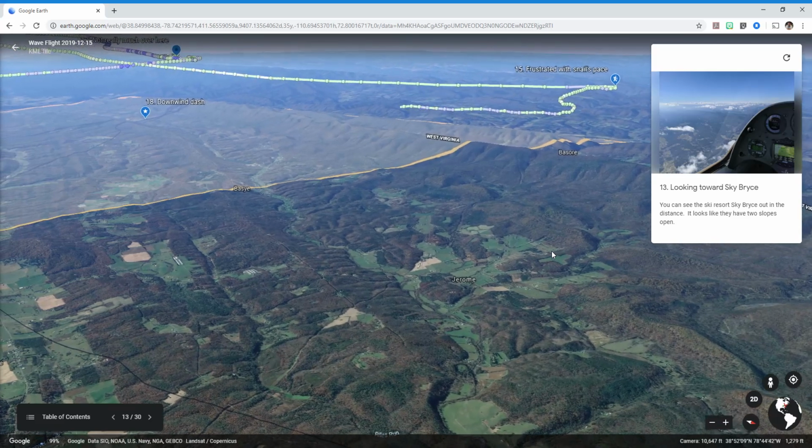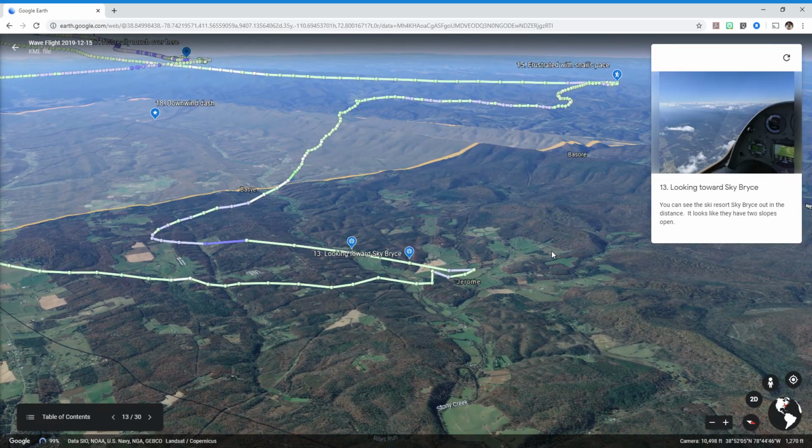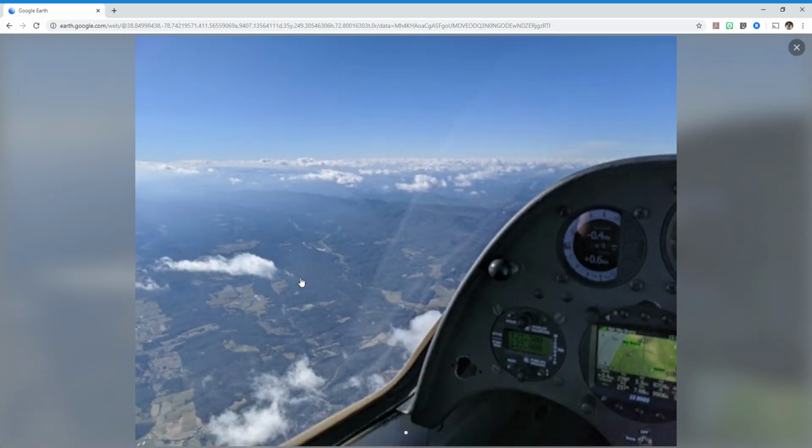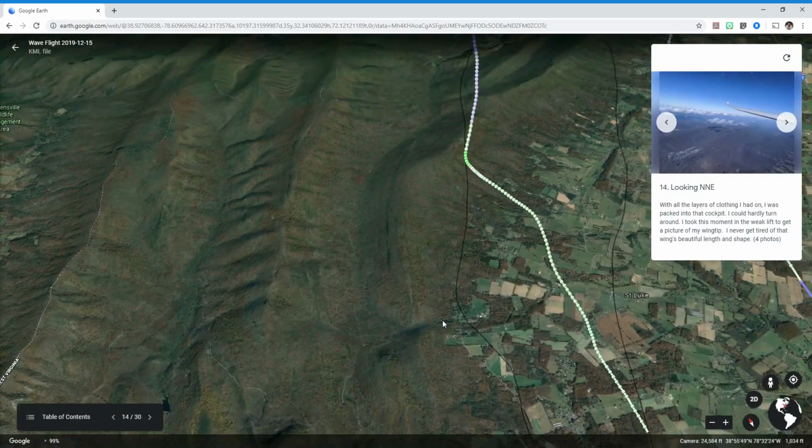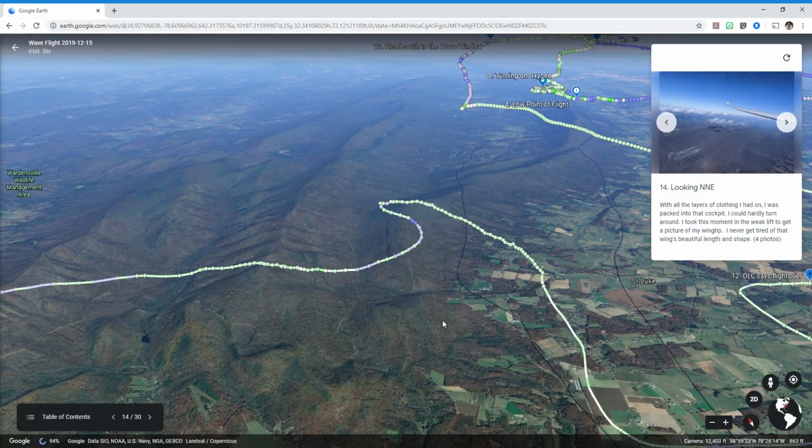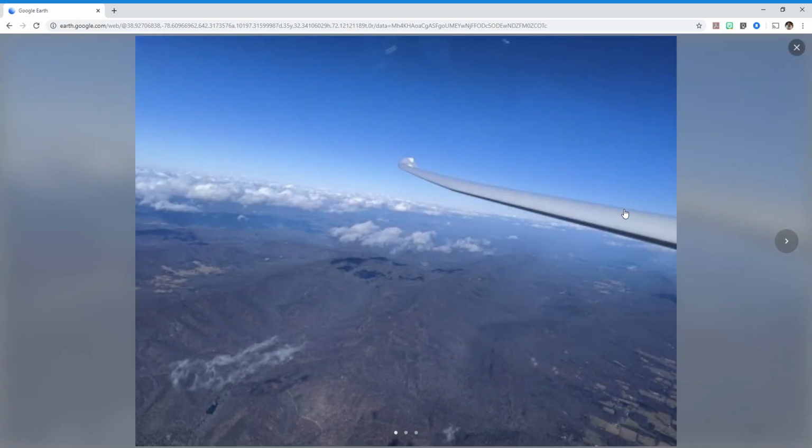I decided to pull up my camera and take some pictures, and you can see Sky Bryce over here in the distance. So if you click in on this picture, you can see the ski resort has actually got a little bit of snow on the ground. So moving on, I actually took some nice pictures of the mountains in this direction, and I always love looking at the shape of the wing there.